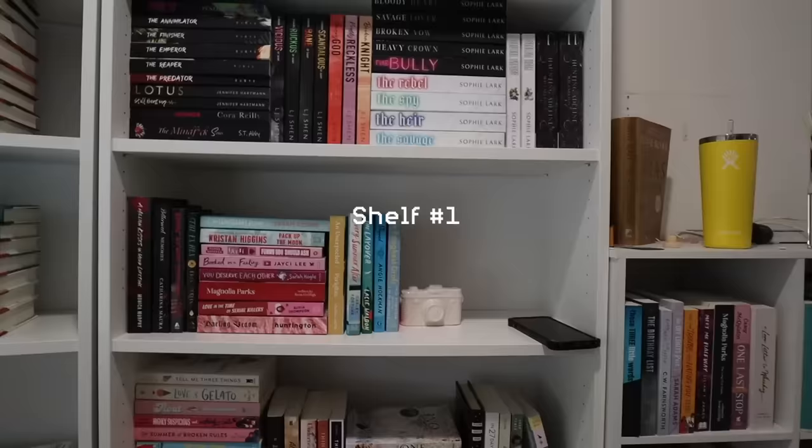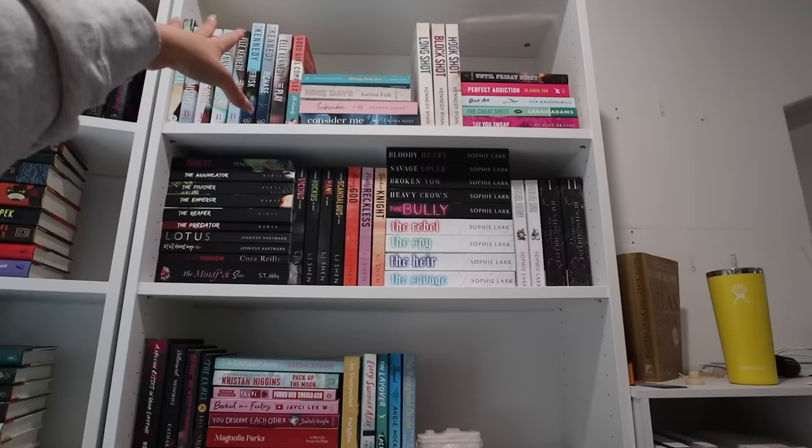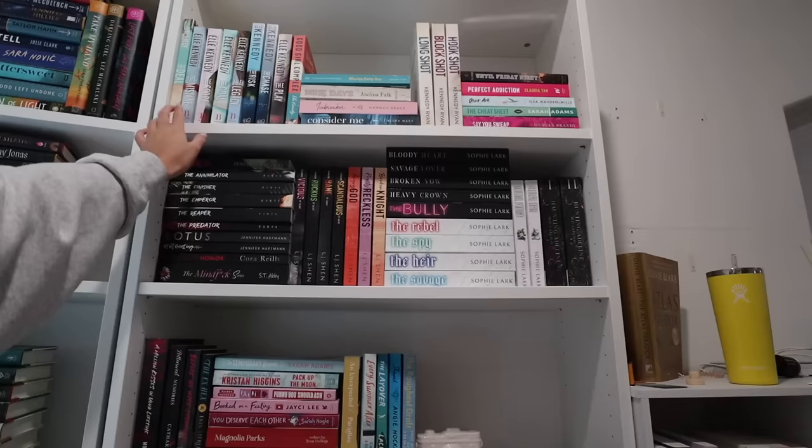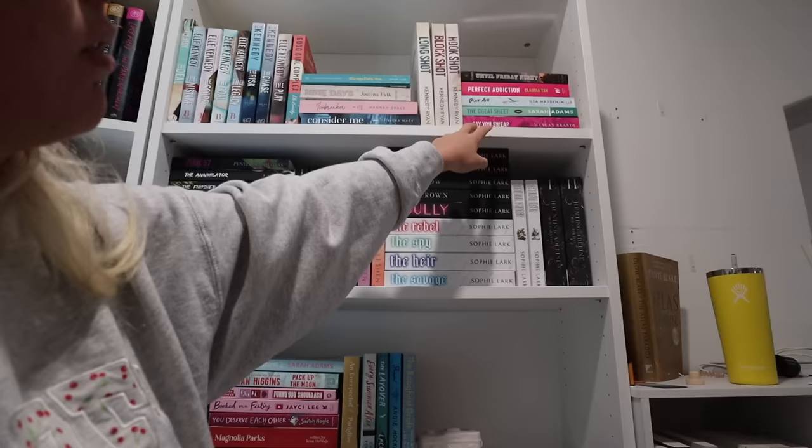This is the first shelf, so we're gonna start with what's up here. Up here, these are all of my sports romances. You'll see some scattered around because sometimes I like to keep authors together. Right here, I have all of my L. Kennedy books. These are all hockey romances. And then I put all of my other hockey romances right here. And then these are a basketball romance series. And then I think all of these are football except for this. I think that's their boxers.